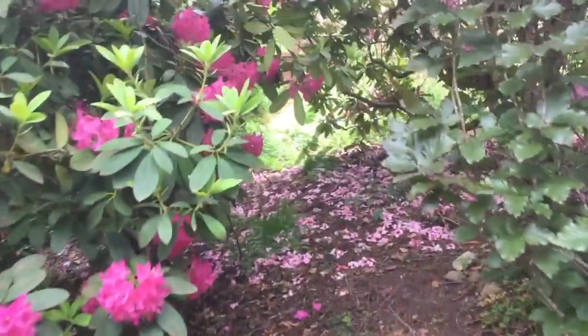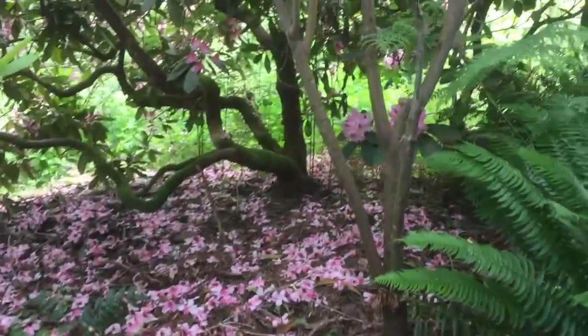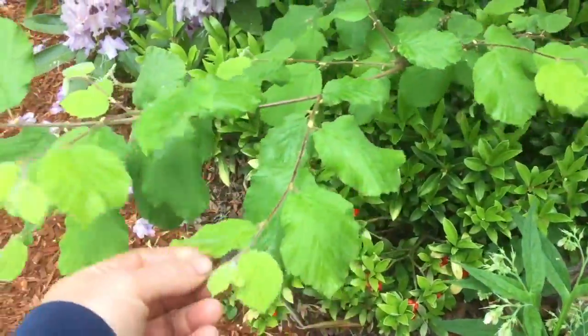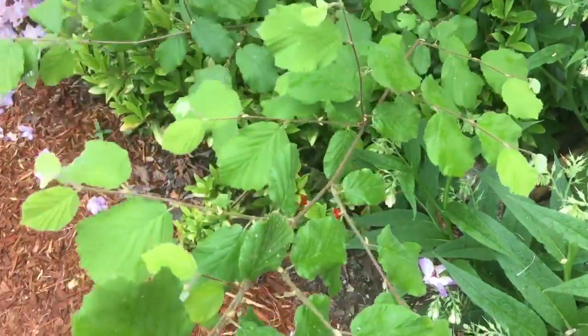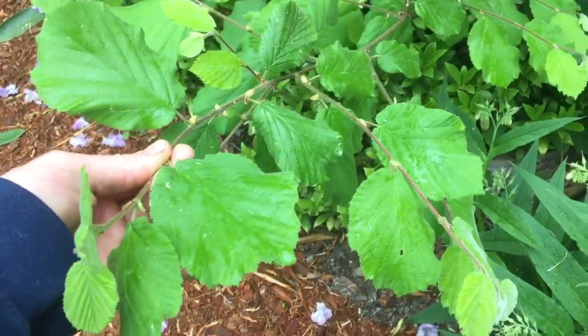I'll show you this back trail. I haven't finished developing over here, but I really like this area of the food forest. It's very cool and pretty. I have native Washington hazelnut growing here. I gotta transplant this to someplace better, but this is gonna be a nice hazelnut producer.